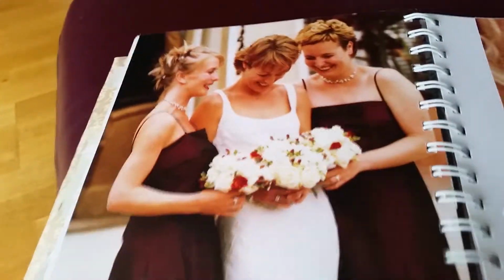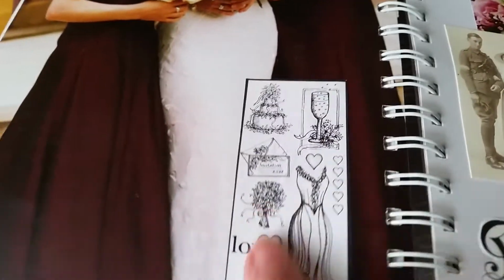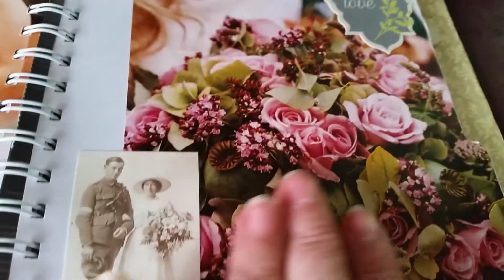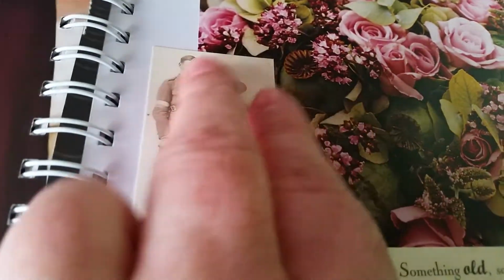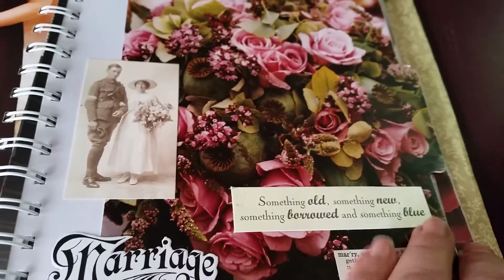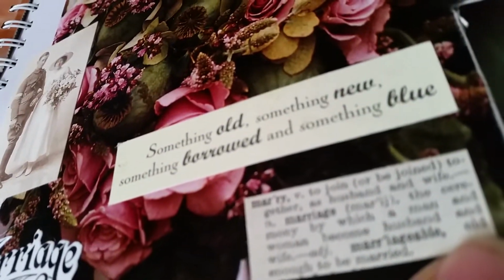There's a picture from the wedding magazine, and this was from an advert for some wedding day stamps, so I put that in. Right, so we're into the wedding now. So I've put here love, beautiful flowers. Look, I've a little picture of a couple there, marriage, something old, something new, something borrowed, something blue. And this is the definition of marry, marriage, and marriageable.